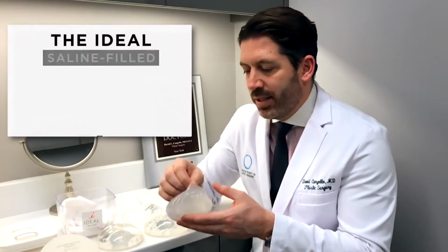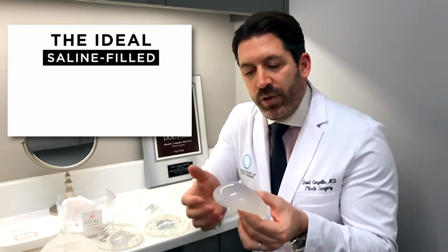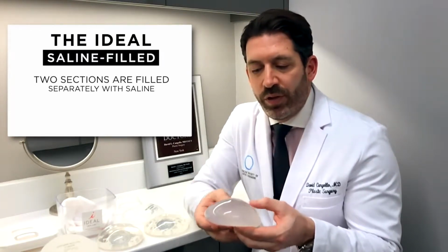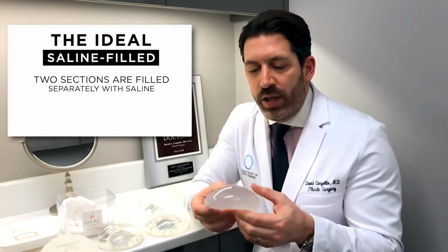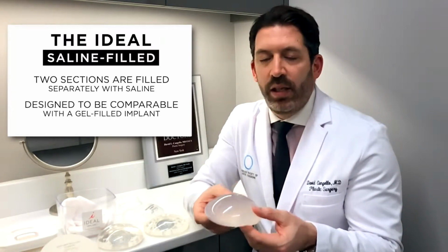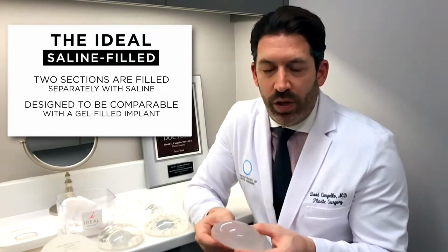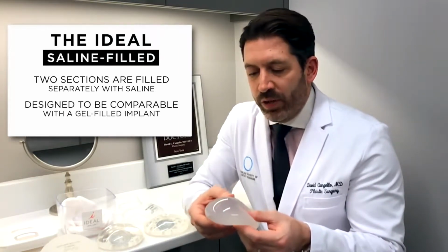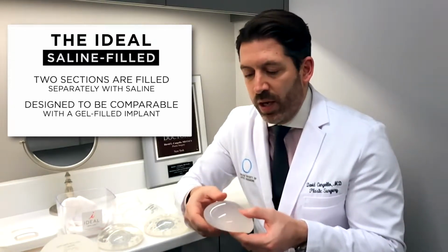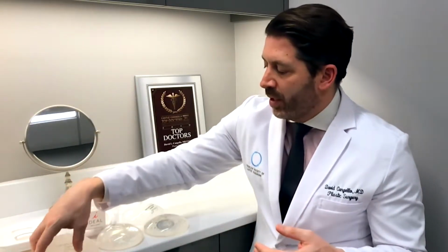Another type of implant, this is the ideal implant. It's also saline filled, but it's different than the other one I showed you because it has two lumens, so two sections of this implant that are filled separately with saline. And the company who made this implant did so because they wanted a saline filled implant that was as natural feeling as a silicone gel filled implant. I'm not so sure that that's the case. I still think that the silicone gel-filled implants are the most natural feeling, and for that reason, that's still my go-to implant.